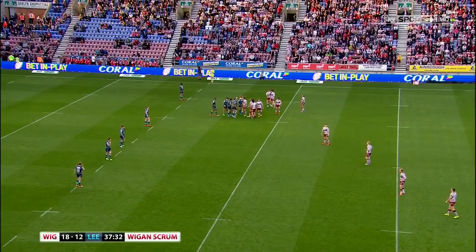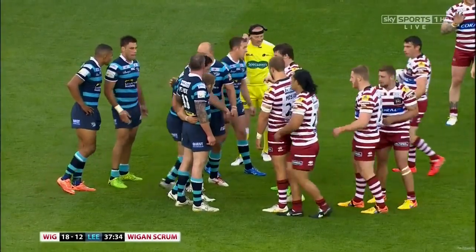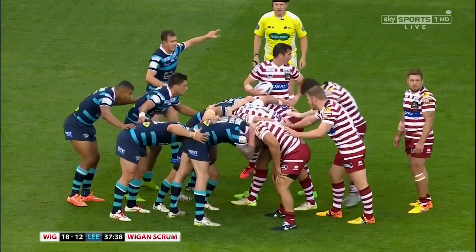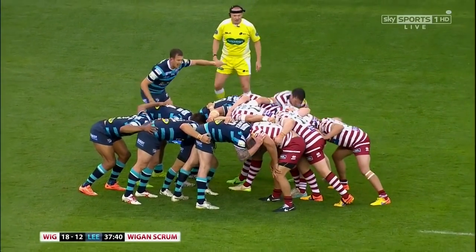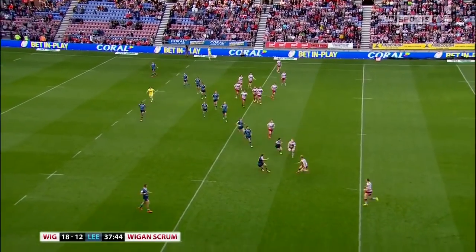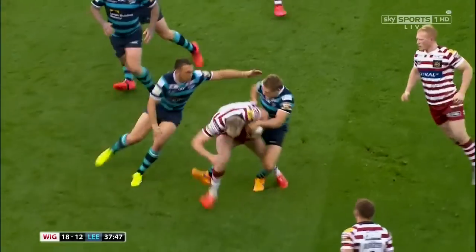You know, Leeds were way back, and they had a scrum 10 metres from underneath their own sticks, and it always amazes me why don't they just kick the ball right up the field? If you've got the pace and the wingers, just give them the opportunity.